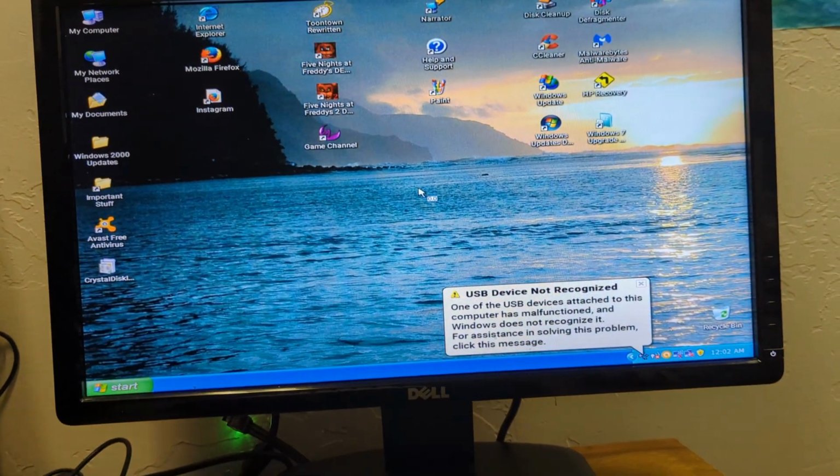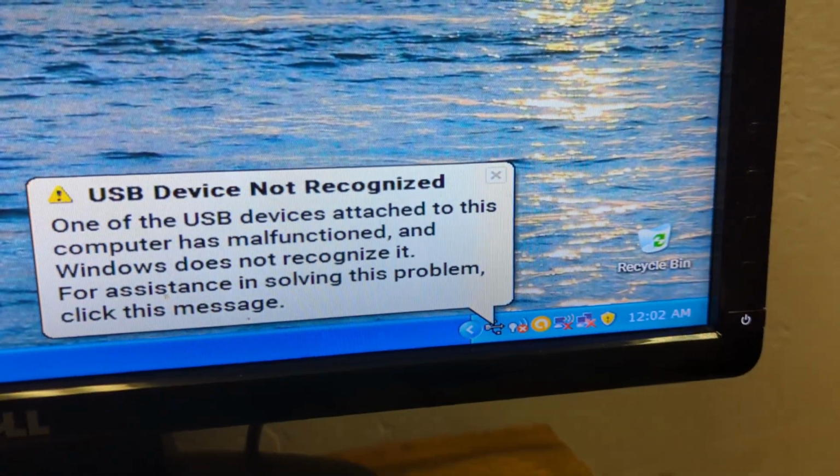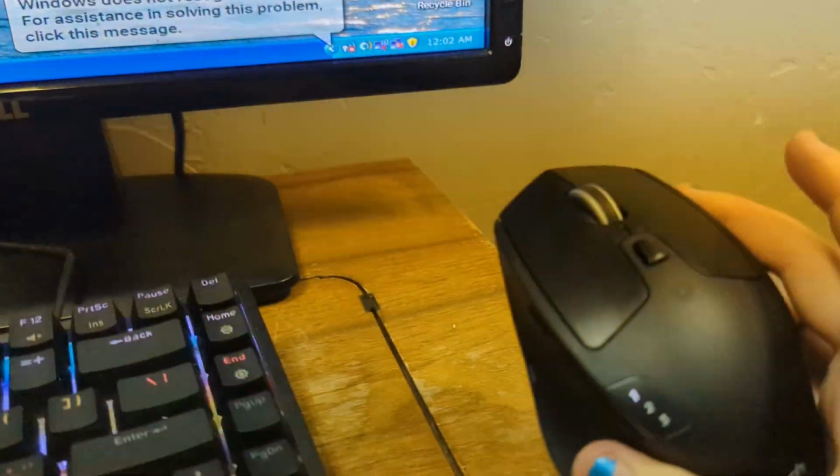The mouse is not working though. Uh-oh. Is that the mouse? Oh shoot. The mouse isn't being recognized? Are you serious?